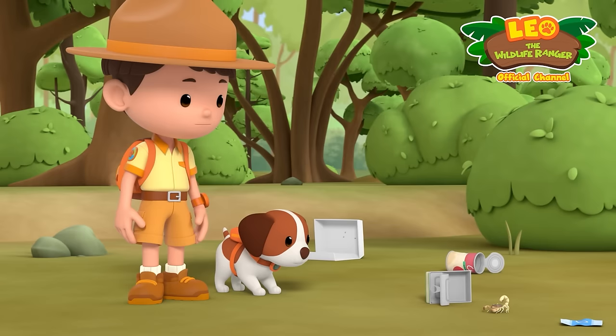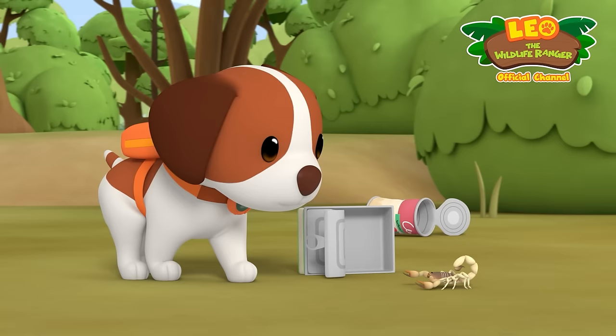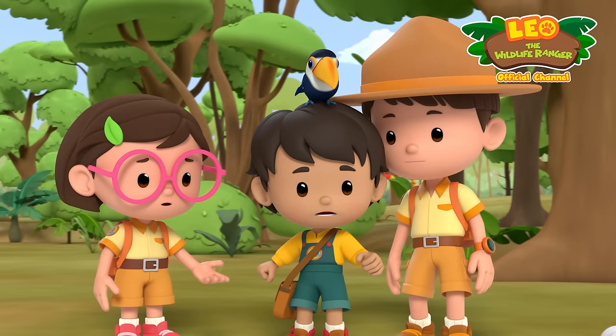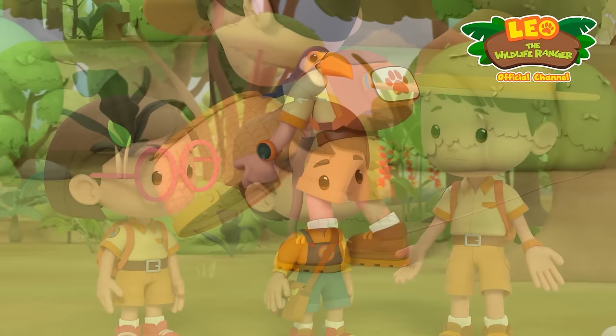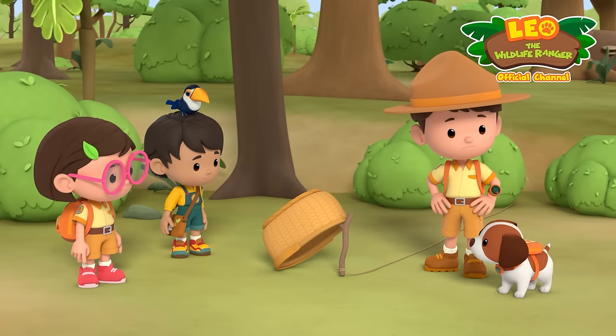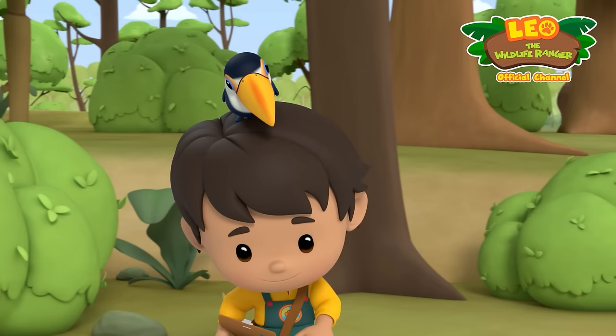It's not safe to leave the scorpion here. We need to move it to a deserted area, somewhere far away from everyone. Good idea, Leo. Let me help. Hey, oh no! The scorpion is venomous, remember? It's too dangerous to pick it up with your bare hands. Done! Nice trap, Leo. Thanks, Peo. Now all we need is bait. What can we use? I've got just the thing.